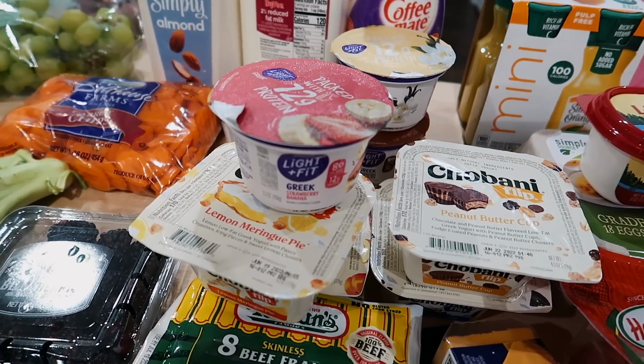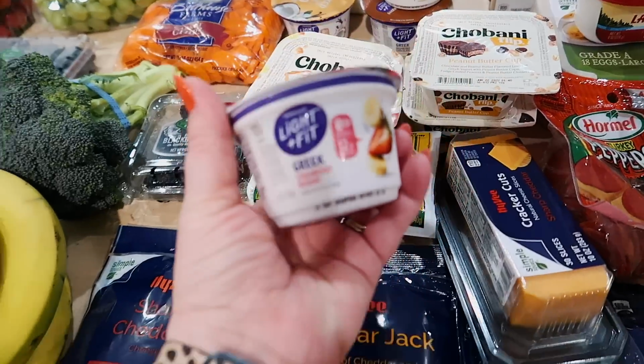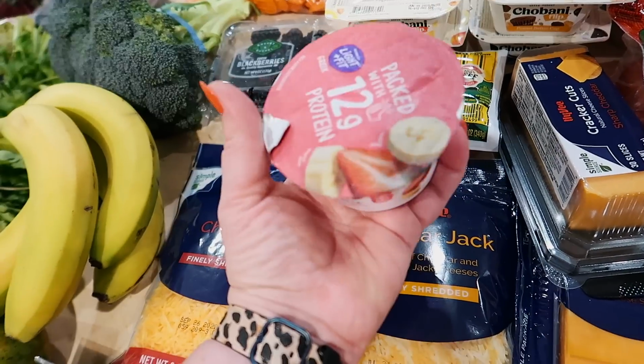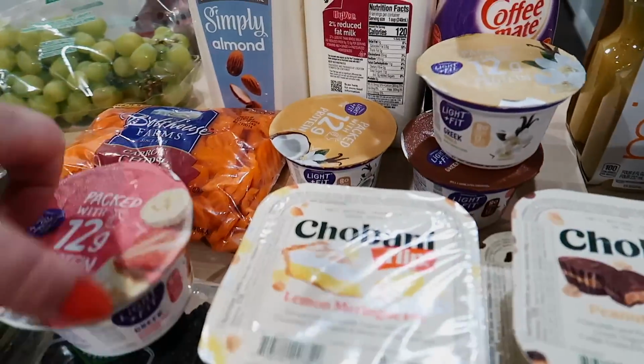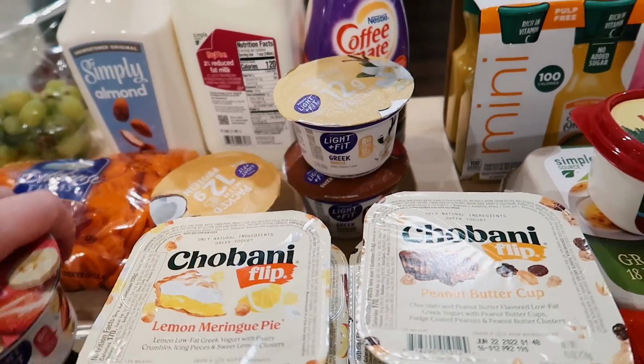And then some of you guys asked me about the Chobani zero sugar yogurt that I purchased a couple months back. I do not care for it like at all. I think it tastes like plastic, but I've had the Dannon Light and Fit before, and it's really good. These are only like 80 calories and they're lower in sugar, so I got 1 strawberry banana, 1 toasted coconut vanilla, 1 regular vanilla, and then a chocolate raspberry.